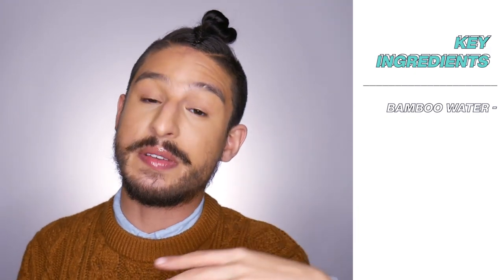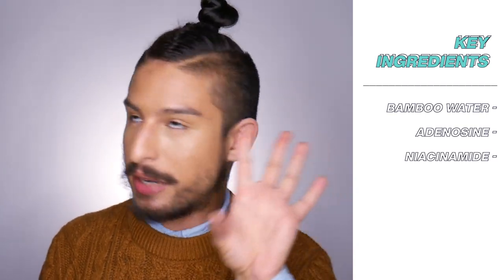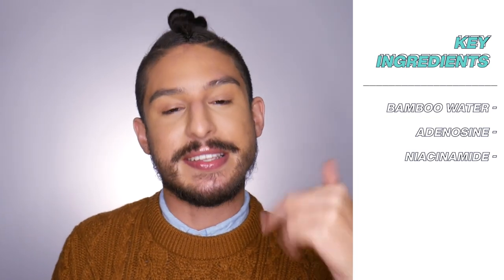But beyond the bamboo, you also have some of the soothing properties, because again, soothe is part of the name. That's coming from a good list of ingredients. First and foremost, you have adenosine and niacinamide, two of my favorite ingredients. Niacinamide, skincare superstar, but it's coupled with adenosine, both of which have really nice soothing anti-inflammatory properties.